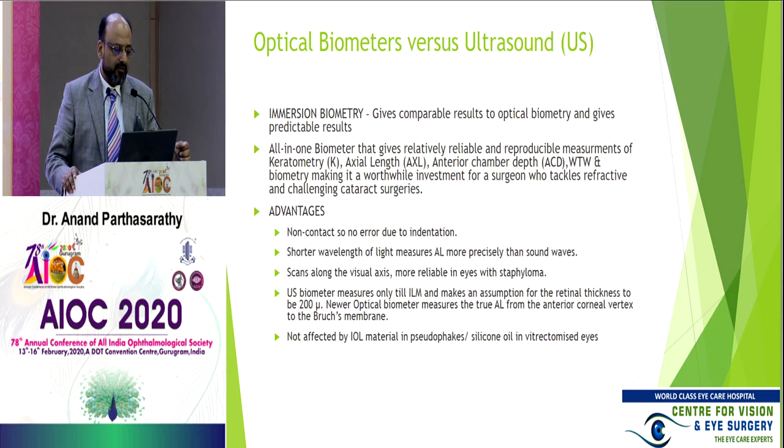There are, of course, newer machines which have an all-in-one biometer, which gives reliable and reproducible measurements across the factors of K, axial length, and anterior chamber depth. And most of them now also give white-to-white. And probably for challenging cataract surgeries, unusual high myopes, post-refractive surgery, even post-keratoplasties, it may be a worthwhile investment if your volume of practice for those kinds of corneas is more.